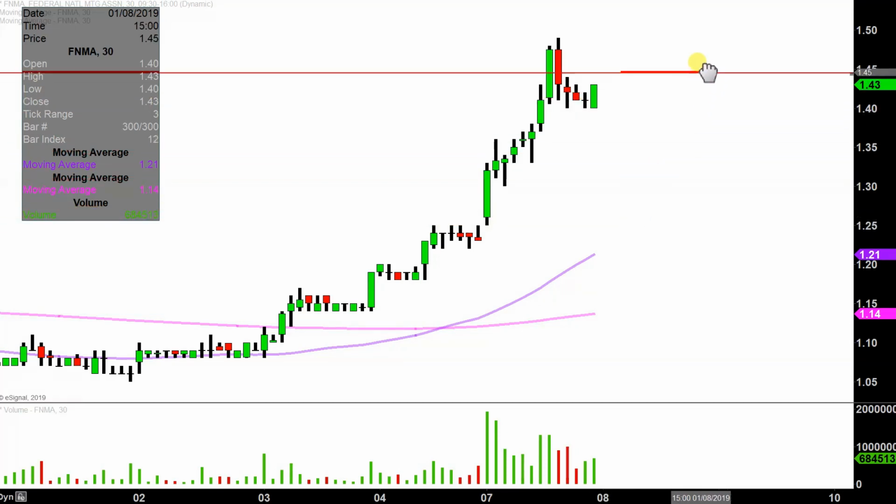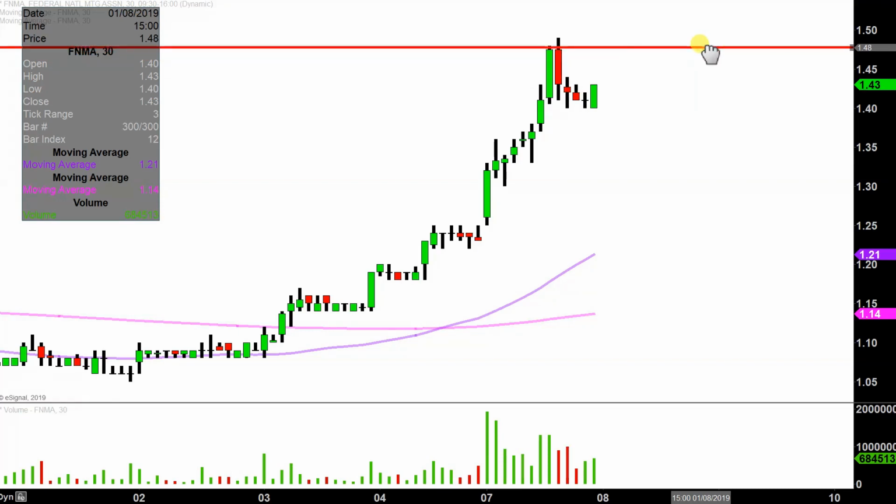So first, we'll talk about the newest areas of resistance, and nothing complicated about that other than the fact that the party finally stopped today right up around the $1.48, $1.49 mark. So that'll be public enemy number one going forward from the resistance standpoint, right around those areas there.